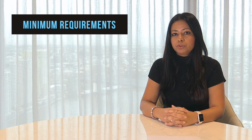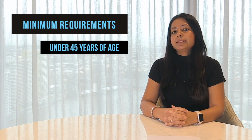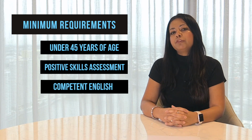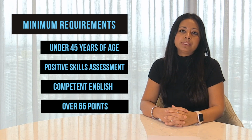Before you start looking at the criteria by Queensland for any of these categories, first you have to meet the minimum requirements set by the Department of Home Affairs. The first one is that you need to be under 45 years of age. The second is that you need to have a positive skills assessment in your nominated occupation. The third is that you need to have competent English. And the fourth is that you need a point score of 65 points, and that can include the state points. Once you have met these requirements set by the Department of Home Affairs, then you can go and look if you also meet the requirements that are set by BMSQ.